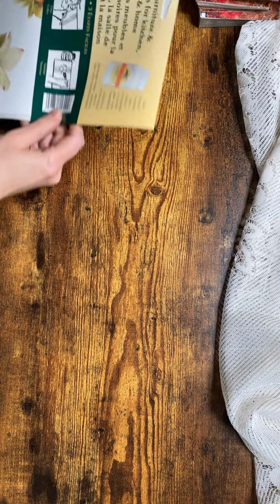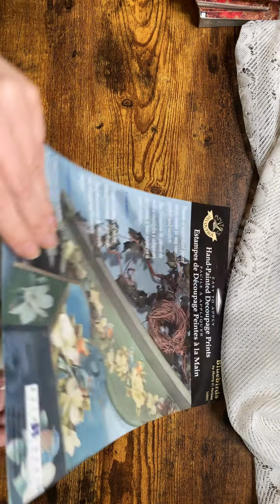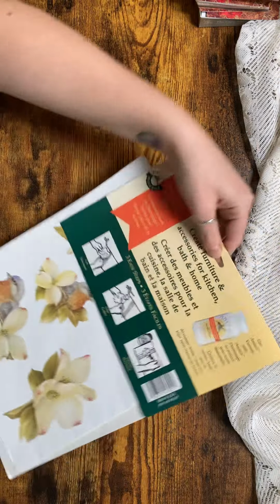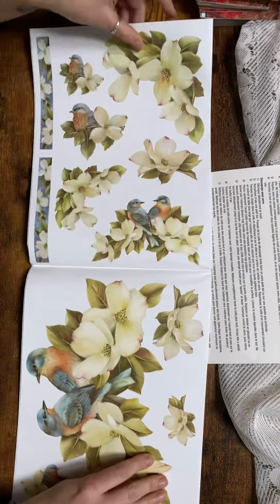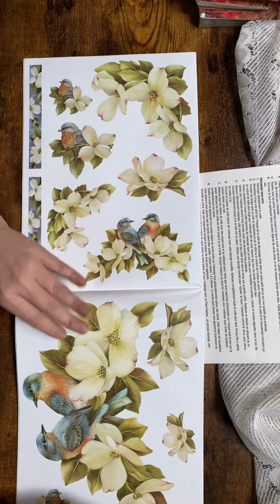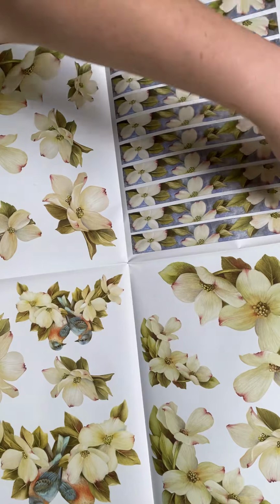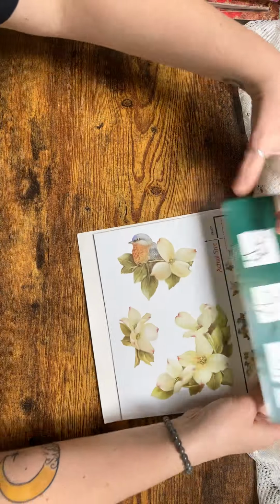Picked up this little decoupage set. I've never done anything like this, but it was 50 cents, and I figured I could do something with it. Luckily it has detailed instructions, so I'm gonna give that a shot soon, I think.